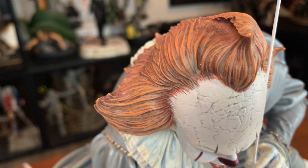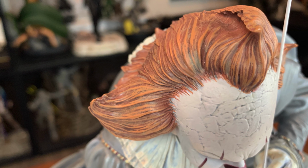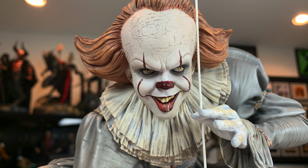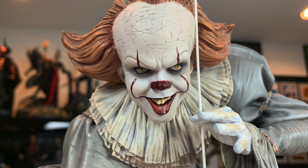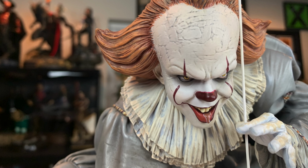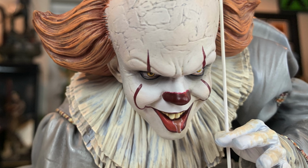And even right here at the top of his head where the individual hairs go into his head, they did a nice job on the detail of that sculpt and the paint. And then looking at his portrait, I love this portrait. I think they did a very nice job. Has the cracked makeup, the very evil, sinister smile. I think the paint's very clean. The little drool effect on his lip is nice. The yellowed buck teeth are just scary as hell. Overall, a really nice portrait.